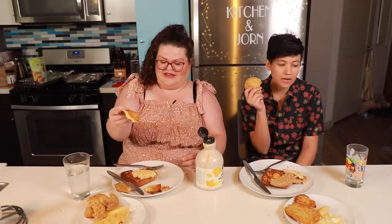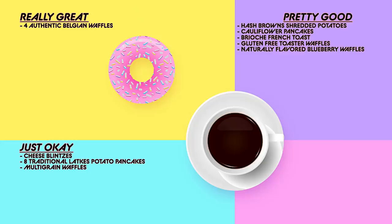I am fascinated, but I've never seen pancakes that you can put in the toaster before. It's like the food version of wet socks. They're just okay. All right.